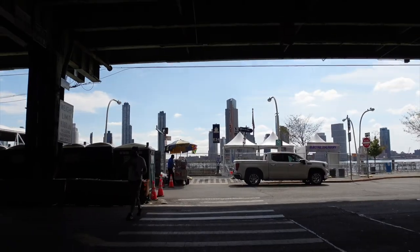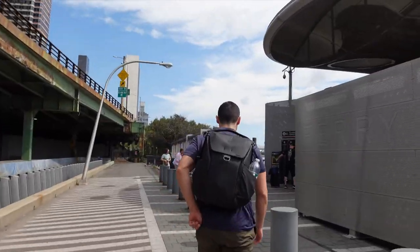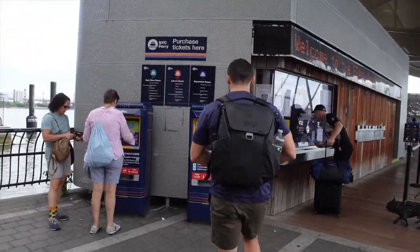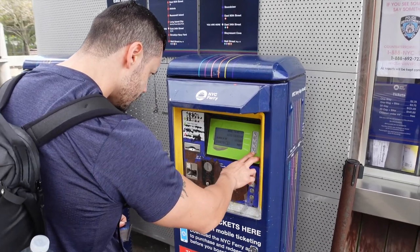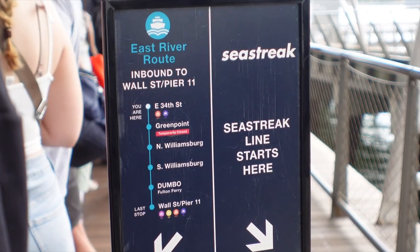Good. And now we're walking towards where we're gonna catch a ferry to head to Brooklyn. Yeah, we're going to East 34th Street. We got here, kiosk was super easy to use, took like 2 seconds. We got our tickets. The lines are very clearly marked, so you know which route you're taking. We're in the East River route. This will take us to Dumbo.